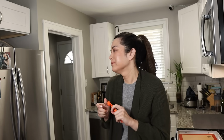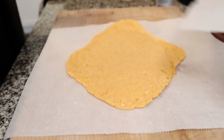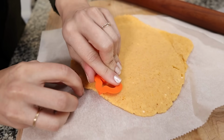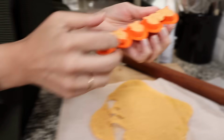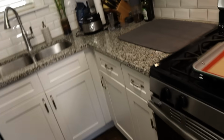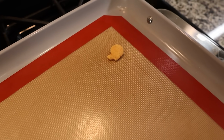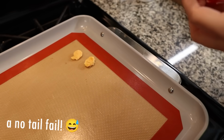Emily's having doubts. I'm freaking out. So it's been in there for like 10 minutes? Okay. Come on. Okay. Now what am I doing? Maybe bend it. They'll fall out. It's not bendable. It doesn't have a tail. This is a fail.